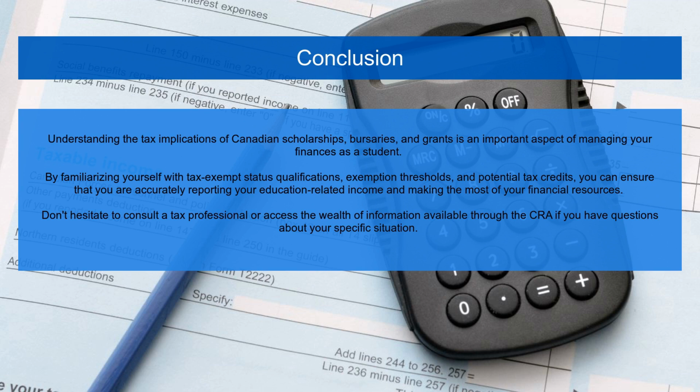Don't hesitate to consult a tax professional or access the wealth of information available through the CRA if you have questions about your specific situation.